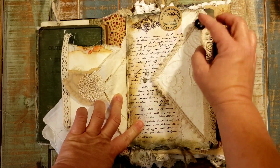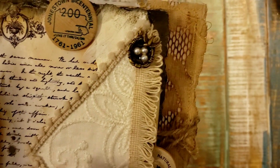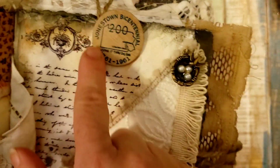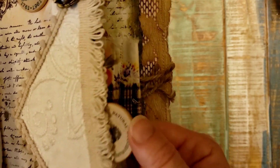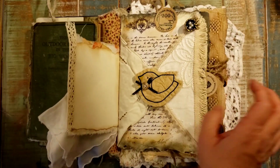And then there is a charm right there of a bird with a bird nest. I've used this in a lot of my books. I have a lot of these and I love them. It has little pearl eggs. Can you see the bird? And little pearl eggs in there. And then this is a wooden nickel. I've attached throughout the book, poking out on the side, these little wooden, 2 of them are wooden nickels. I think this is some type of little wooden token that's an advertisement. I can't remember. We'll try to look at that when I get to it.